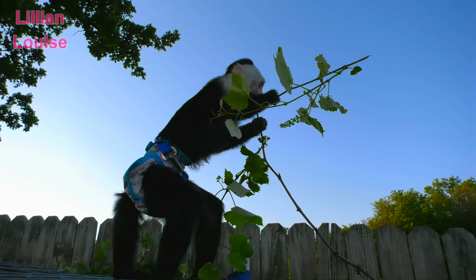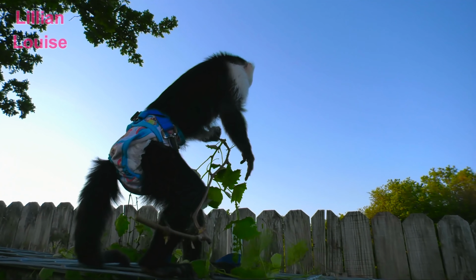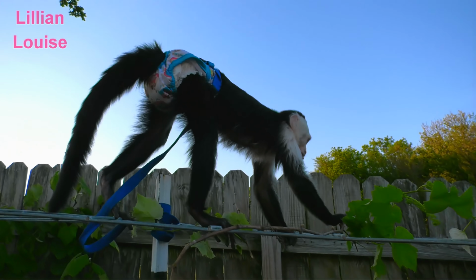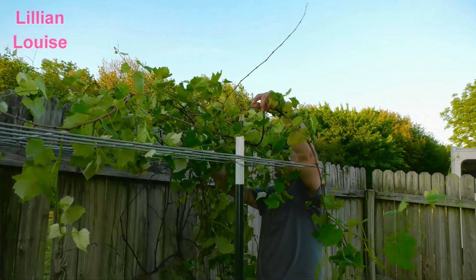Is that good? Now, if you're going to be tearing all the vines off, we're going to have to get you back on Daddy's shoulders. All right, monkey. You need that alone, we gotta have some food later.